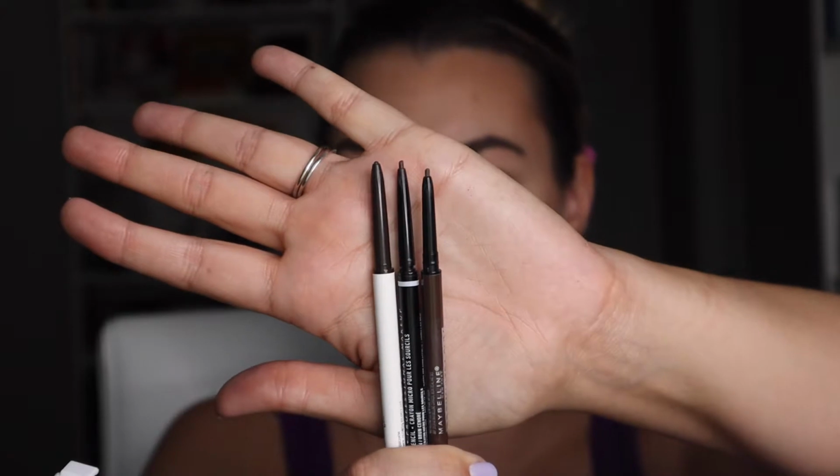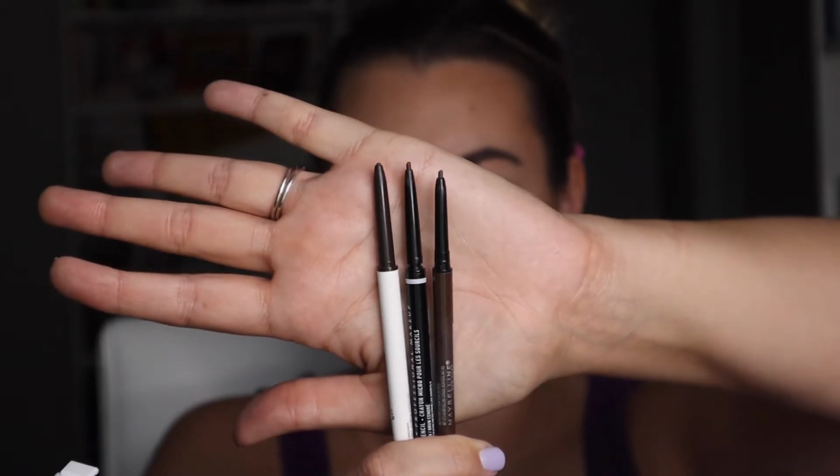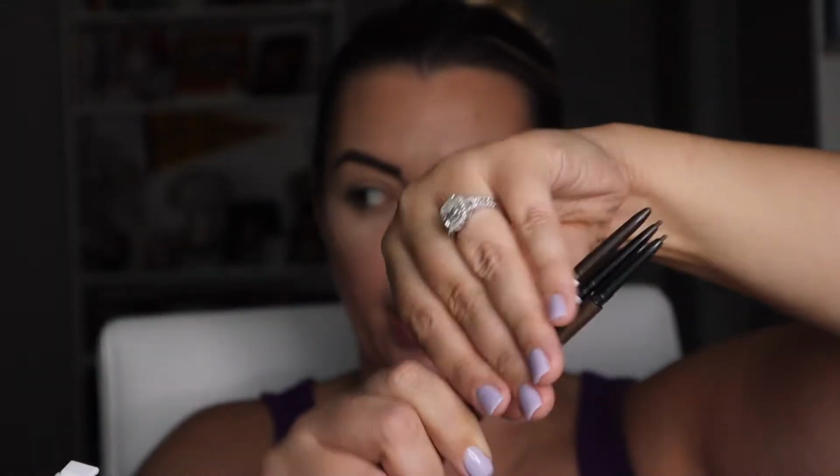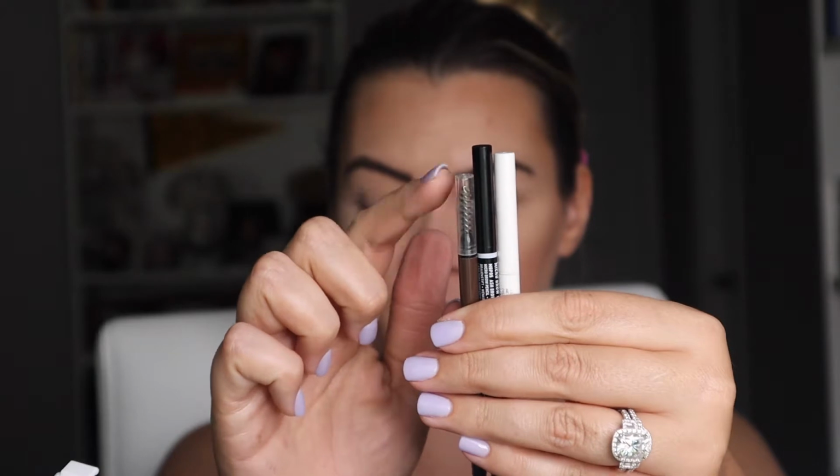They all three have these twist tops. So you can see they're all really finely tipped. They all twist up and down so that the product comes out at the top, and they pretty much all have spoolies on these sides. So you don't need anything extra.